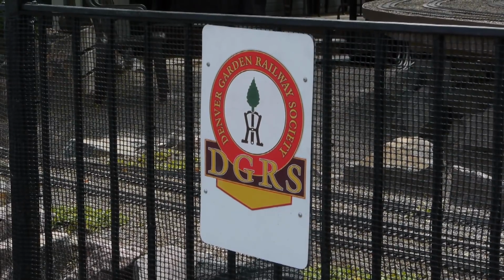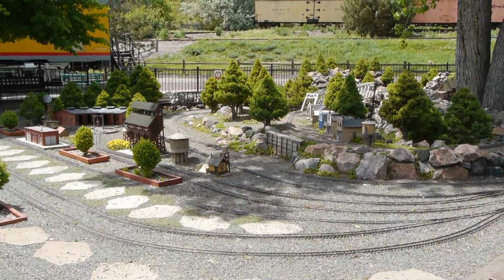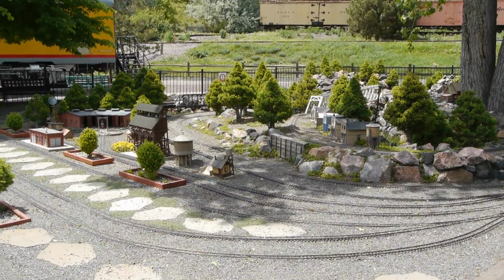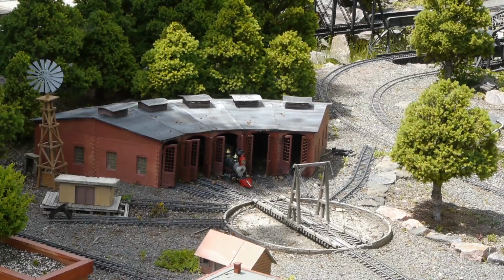And here we have the railroad of the Denver Garden Railway Society. Garden Railroad right here in the middle of the museum. Oh my, look at that. And I wish somebody would have been here running it, but that's what we get for showing up on an off day. There's nobody here. But they gave us a chance to really get up close and personal with the Garden Railroad, just not see anything running.